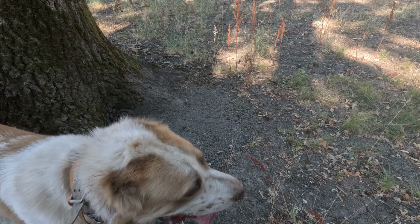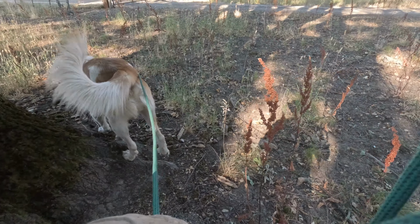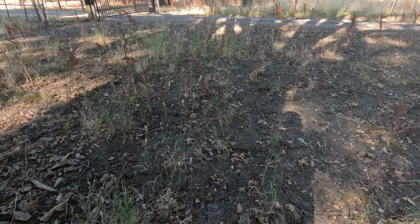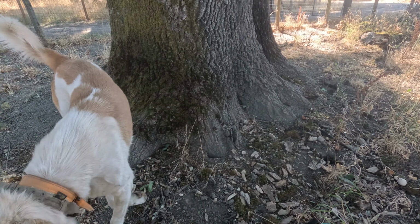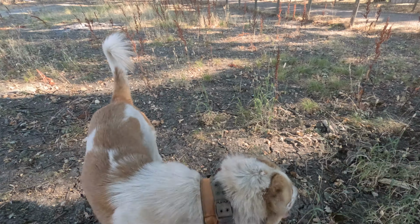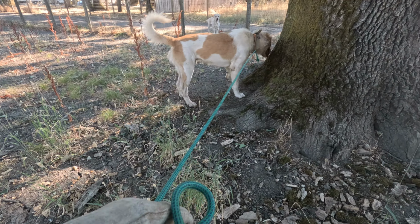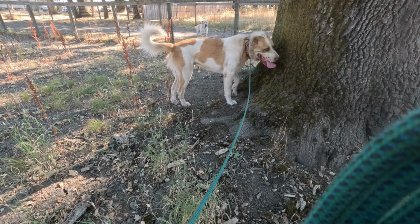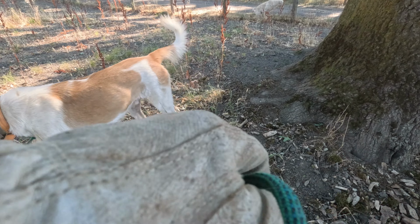Is he Mr. Alpha? Don't quite know yet. I'm guessing his weight is now going to be, I'm thinking he's about 120 or 130 now. He's got a long way to go though. He needs to fill into that head and those legs. And he'll be a 150-pound dog, maybe.